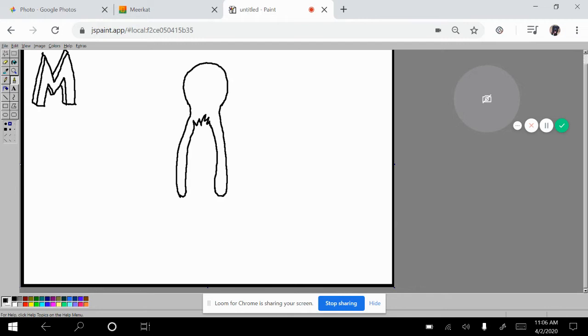For his hands, I'm just going to make a little rainbow line on either side, and then I'm going to put little lines in here to show his little fingers. Okay, now we need to bring him, remember he's skinny, so we're staying skinny here. I'm going to come down, and I'm going to do the same thing on the other side, down.